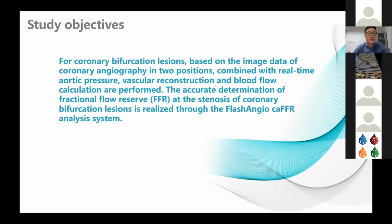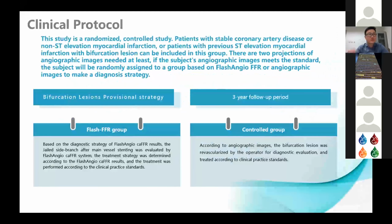For the coronary bifurcation lesion, it's based on the image data of the angiography and interpositions combined with real-time pressure. And we do the vascular reconstruction and flow calculation, and the accurate determination of the FFR and the stenosis of coronary bifurcation is realized. I think that's through the FlashAngio CFR system.